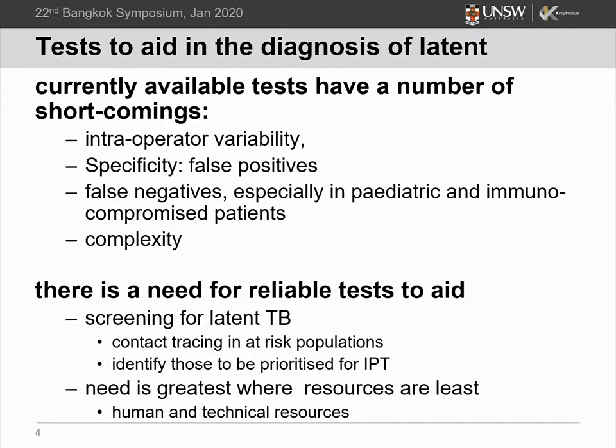The currently available tests have a number of potential shortcomings. There is the potential for intra-operator variability. There is the possibility of both false positives and false negatives, which compromise both sensitivity and specificity. And all the tests have some complexity of some sort associated with them. And so there is a need for a reliable, simple test for the screening of latent TB, both to facilitate contact tracing and risk populations, and to identify those in whom we might prioritise IPT. But as I said, where the need is greatest, the resource is also the least.